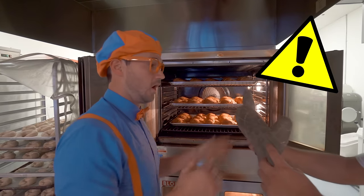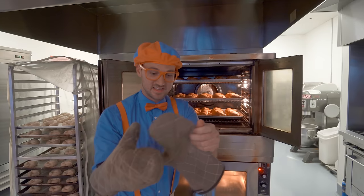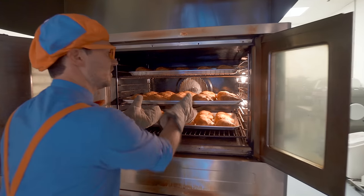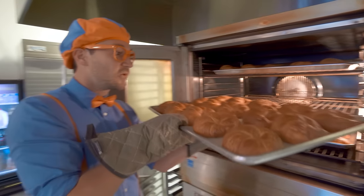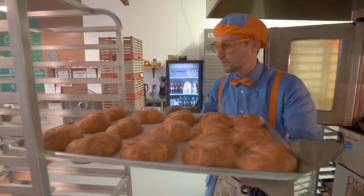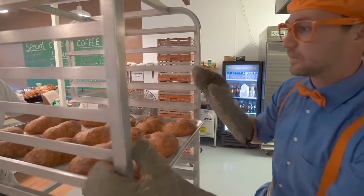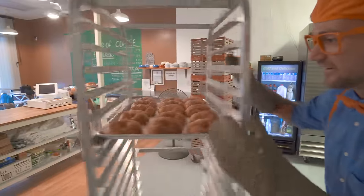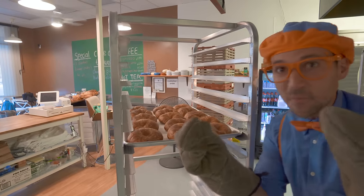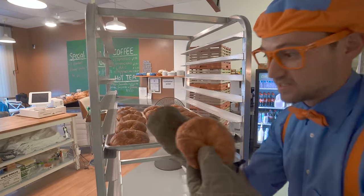Hey, Blippi, safety first. Safety first. These are mitts and they keep your hands really warm. Okay, this one looks really good. Check it out. Whoa. That looks so tasty. Okay, let's put it right on the rack. Now we can pick one up, rip it open, and see if it's cooked. I'm using the gloves because it's really hot.